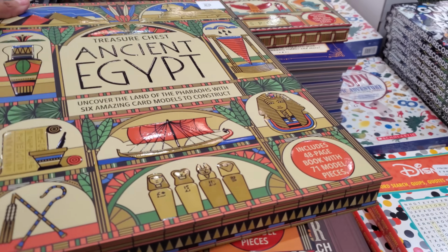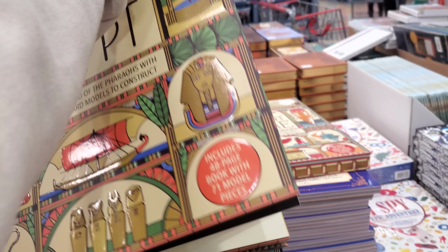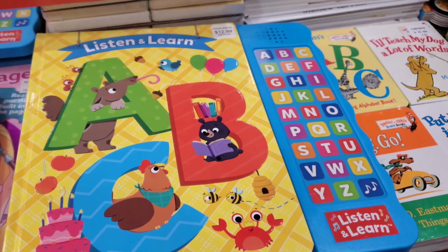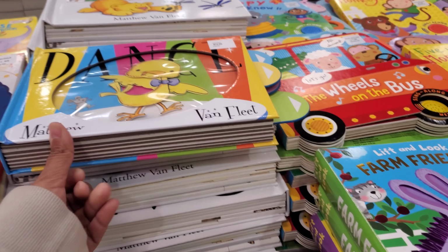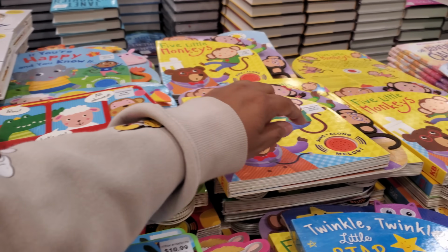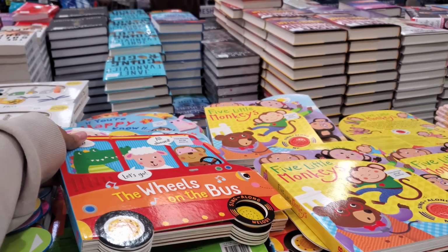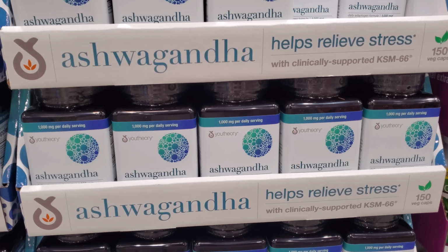Ancient Egypt in the book department, $9.59. Always fascinating. Let's see, ABC, Dr. Seuss. Oh, here's a dancing one. These are $14. Farm Friends are $10.99. They are foam. So if your kid likes to gnaw on books, I might skip out on that one. And $12. The Wheels on the Bus. And it is a sing-along. And $17, you get 150, ends on the 22nd.